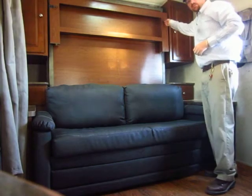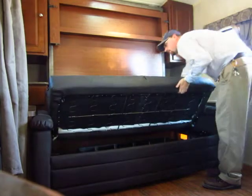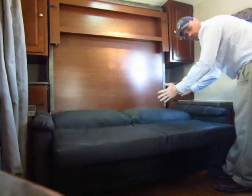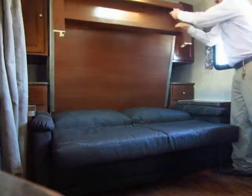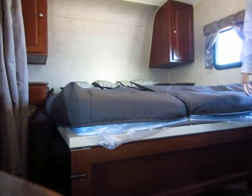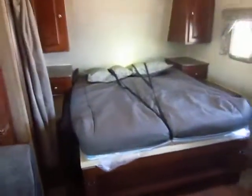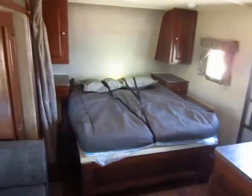First, you undo the clips on both sides of the bed. Secondly, you jackknife this sofa down. Very quick, very easy. Nothing fancy, right? Then we simply bring down the queen bed. There you go. That's all it takes. Less than 10 seconds if you're not talking to people. That's how quick and easy it is to convert this from a front living room to a front bedroom.